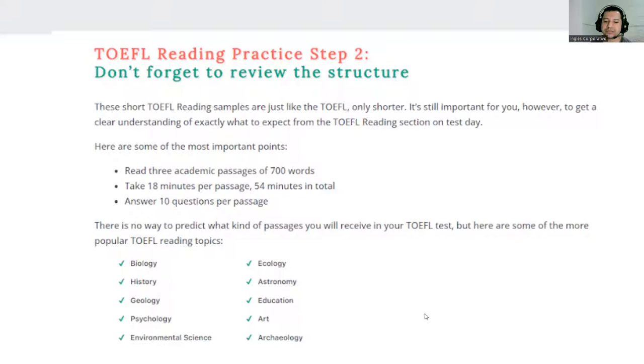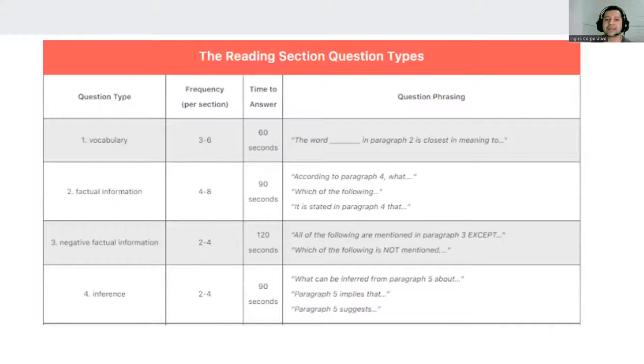It's biology, history, geology, psychology, environmental science, ecology, astronomy, education, art, and archaeology. These are all the questions that we are going to have in this test. So the vocabulary type, they are going to appear like 3 or 6, and you have 60 seconds to answer those. So we are going to work with this time. I will give you 60 seconds to work in vocabulary questions.